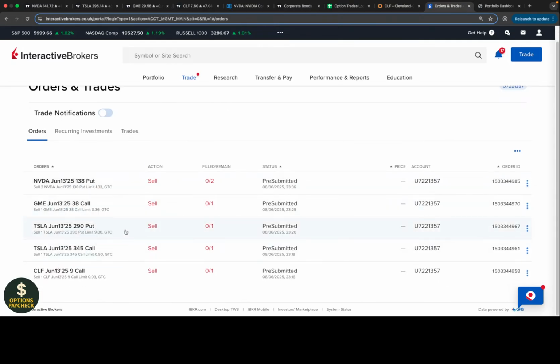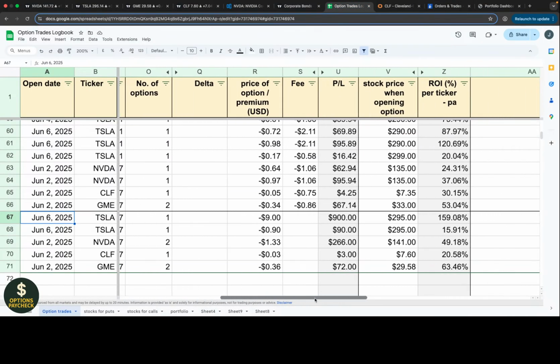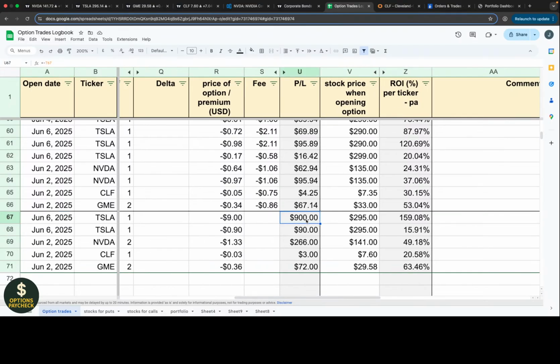For Tesla, I sold cash secured puts with the strike price $290, and the premium I'm collecting is $9 per share. So for the whole contract, and you can see it actually here, I will be getting $900 next week. If I was doing such a trade every week, my return on investment would be 159%. So this is really good premium.